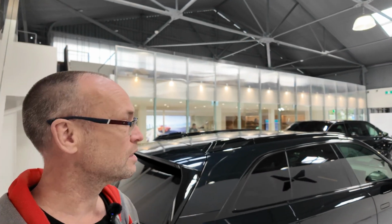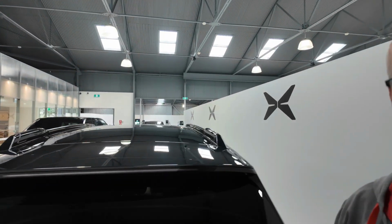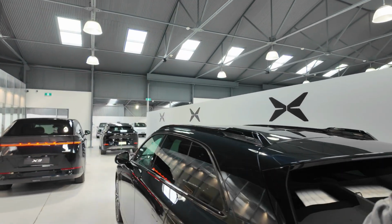Well, I'm not sure what else I can do other than just hang around here all day and go back and sit in the G9 for a few hours and get comfortable. But anyway, guys, Michael was really generous enough to invite us to come and have a look. I mean, you can see these cars in the flesh. There's no one here. I've got plenty of access. Michael's given me the keys: go your hardest. And get some footage for you. I hope it's helpful. Pretty exciting, pretty exciting.